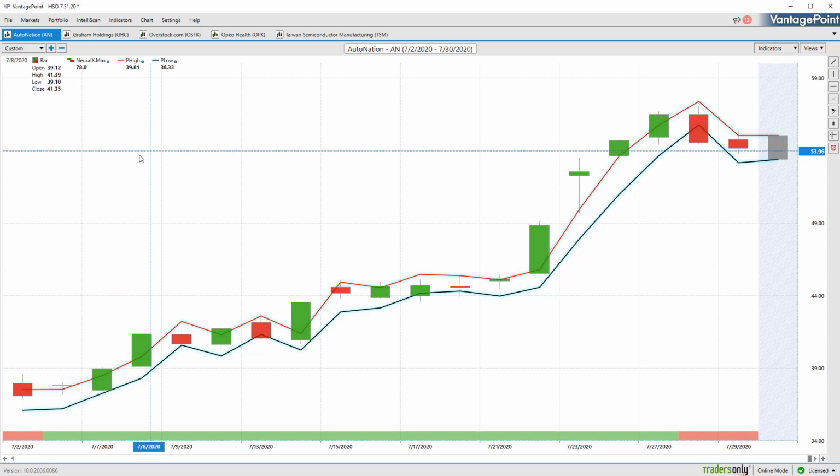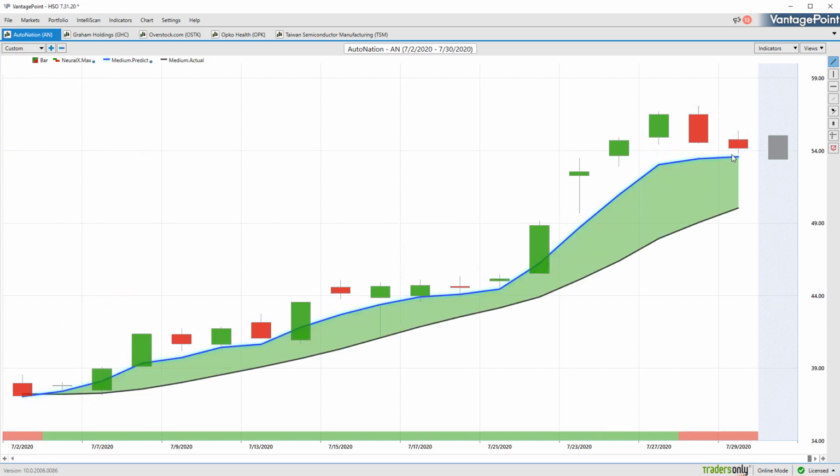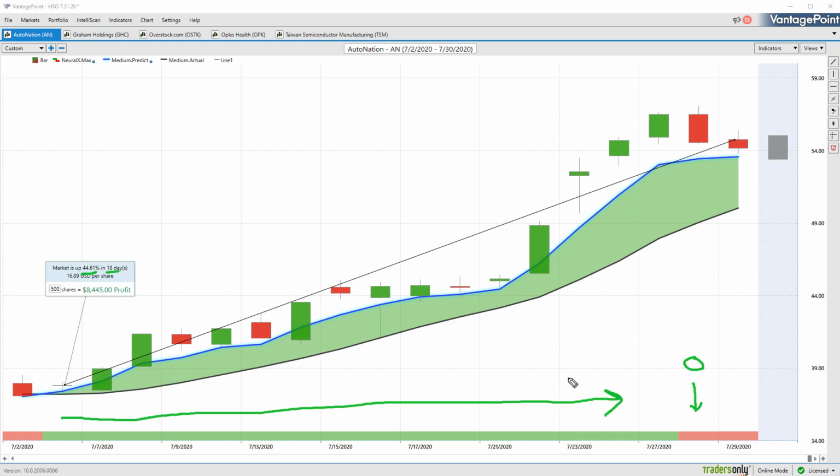So we see in shares of Autonation overall a really nice move here. You got plenty of entries in the early part of this trend, seeing a little weakness here from the neural index most recently, but you got a 44% move to the upside in just the past 18 trading days. So very clearly, over the short term and as far as trend, this is a very strong move to the upside. Look to take short-term trades or a trend trade or add to an existing position.